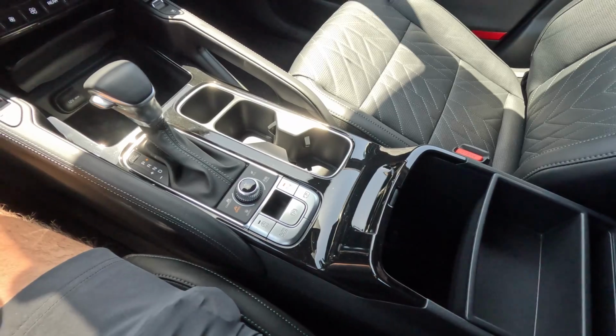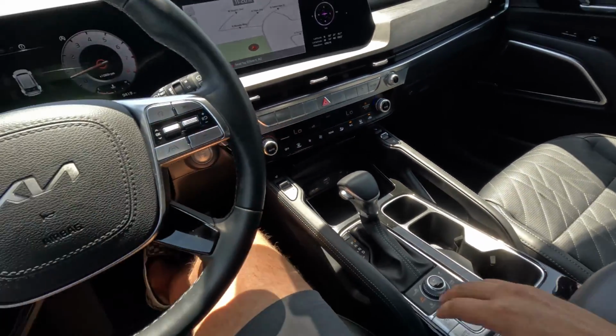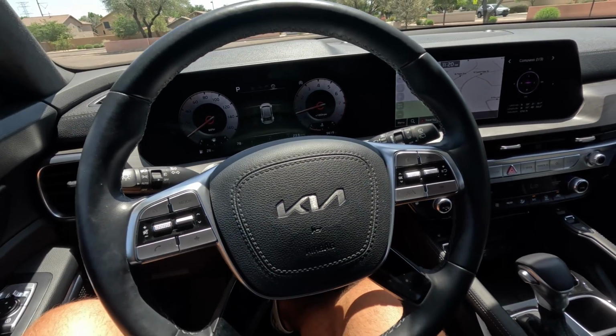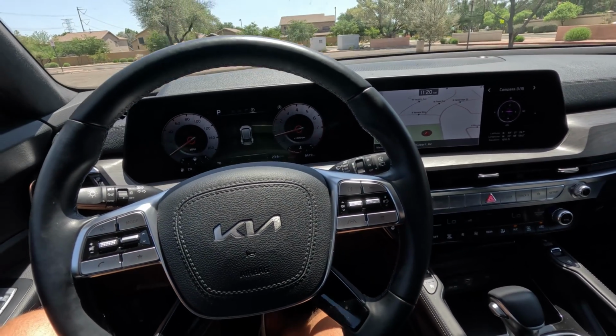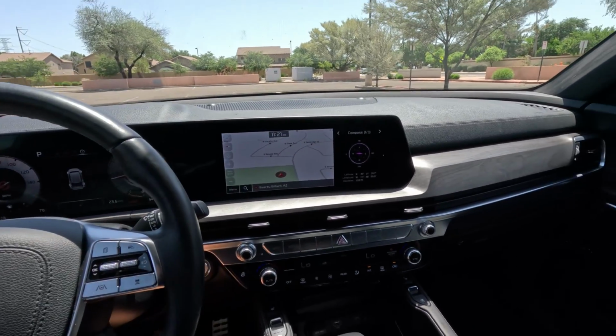Of course, you get storage spaces in here, lots of charging. It's just a very nice vehicle. One of the things I appreciate about Kia is that it feels like there's a lot of thought and effort put into what they design. And then they have these great entry-level prices. I mean, look at everything you're getting for this price.